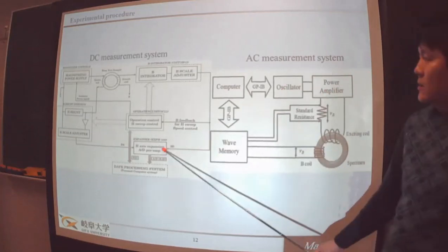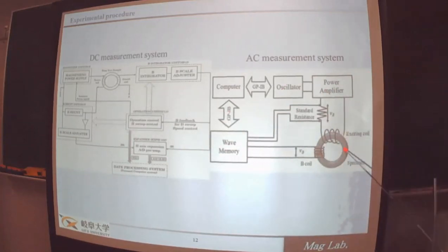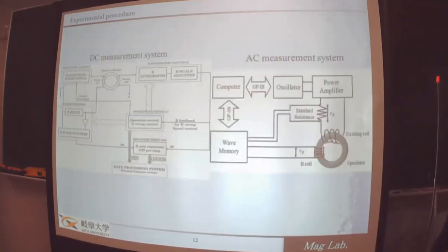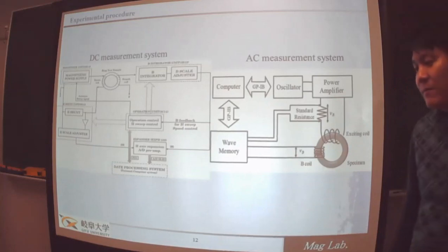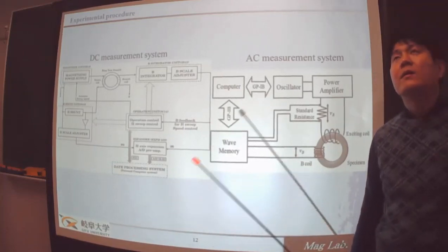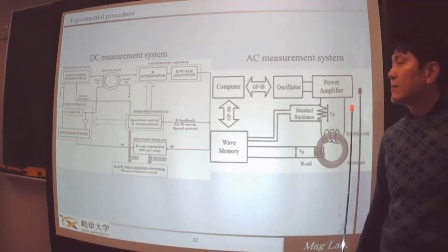So you get the H core and B core here. Okay, this is the DC measurement system, and this is the AC measurement system. The reason for doing this is to separate DC hysteresis loss and eddy current loss.